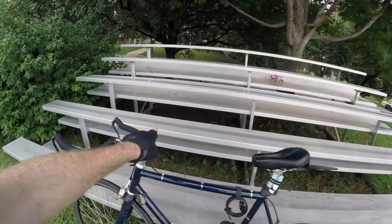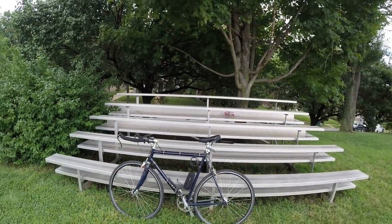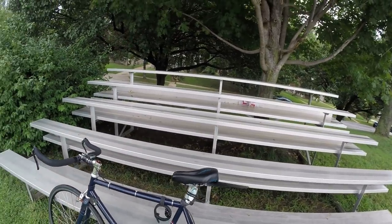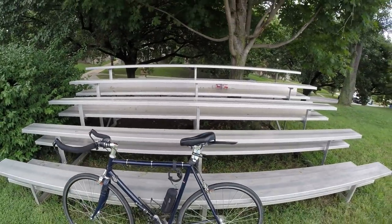You can put more weight on your handlebars if you have your saddle tilted down a little bit. Some people do that, especially some people who race and want to get as low as possible. But obviously I have a more relaxed setup here because I have my handlebars up real high.